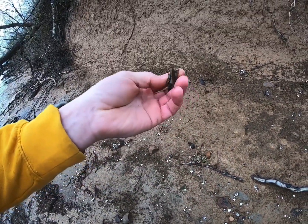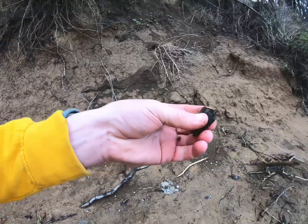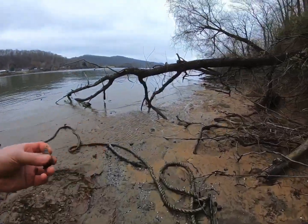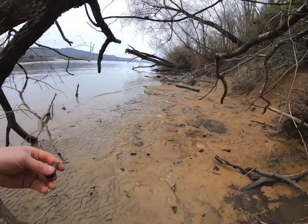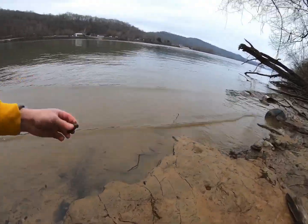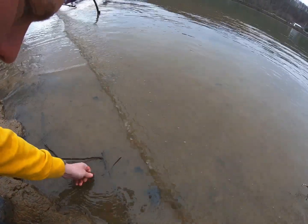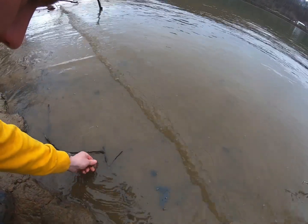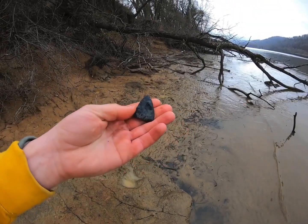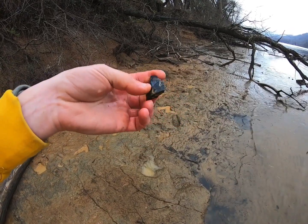It's the top of a point. Oh, it would have been nice too. It's Coshocton right there. You can see it's snapped off. I can't get down to that water. It's muddy. We'll walk over here and clean it off real quick. This is all base clay here. Here, I can get some water. Rinse this off. Oh, that would have been nice. Definitely Coshocton flint. It's that black, and you can see gray and blue spots in it. Very nice craftsmanship.